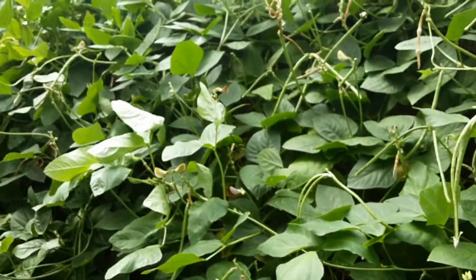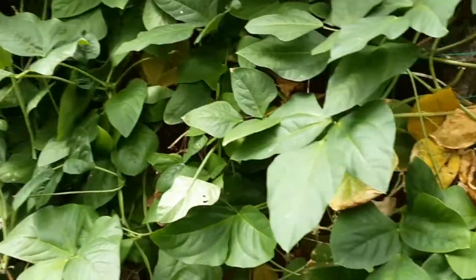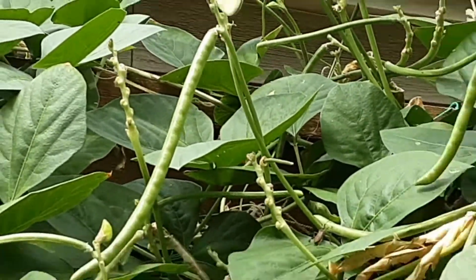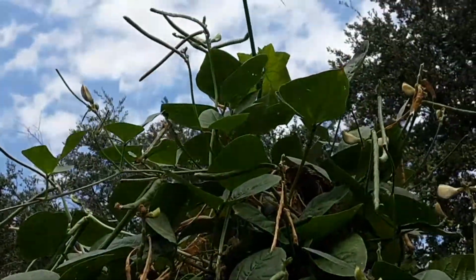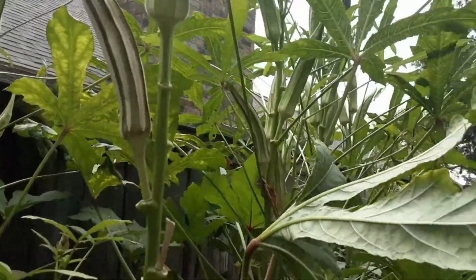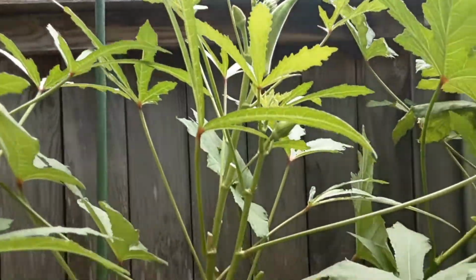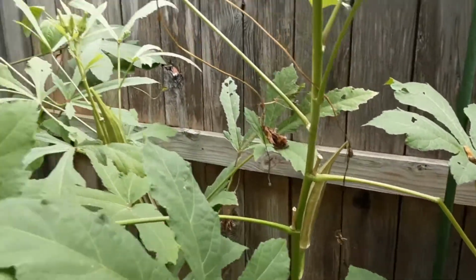So these are the long beans and the short beans that were growing in one of the fence areas. You can see how many of it we were able to harvest. It was growing so much that we were not even harvesting at one point. It was like all over the place, and many of our okra had dried up on the vine. We let it grow for seed, but you can see that it's still growing.